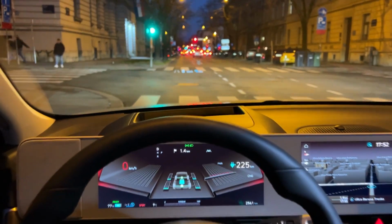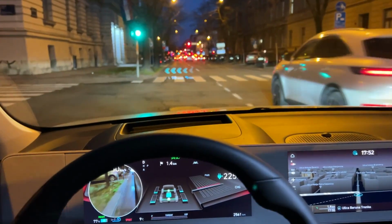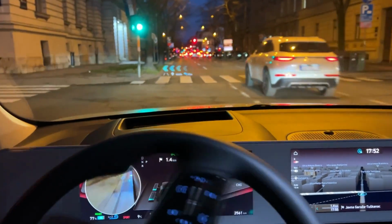Furthermore, you can prepare for exquisite upholstery as well as unique graphical changes to the central display, as well as a few performance-focused changes to the layout of buttons on the steering wheel.